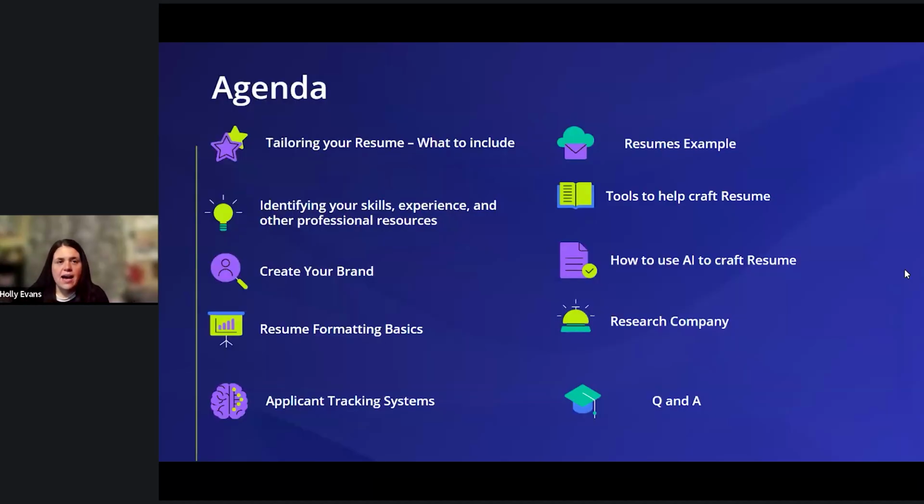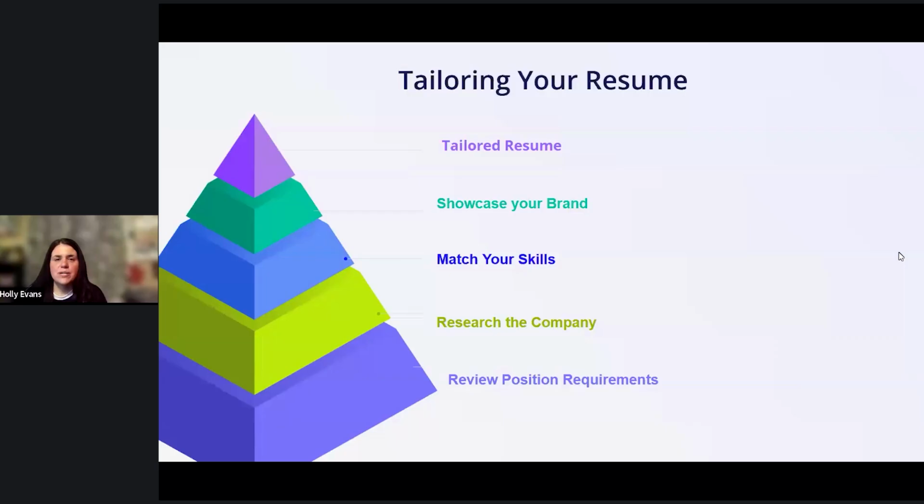On today's agenda, we're going to be talking about tailoring your resume, because to craft a standout resume, you need to tailor to the job that you're applying for. You want to identify your skills, experience, and other professional resources. We're going to talk about creating your brand, resume formatting basics, the applicant tracking system, which is a really big topic now, a resume example, tools to help craft your resume, and how to use AI to craft your resume. Spoiler alert, AI is a big resource in helping create and craft your resume. We're also going to talk about researching the companies you're applying for, and why that's important. Then we'll get into the Q&A portion of this presentation.